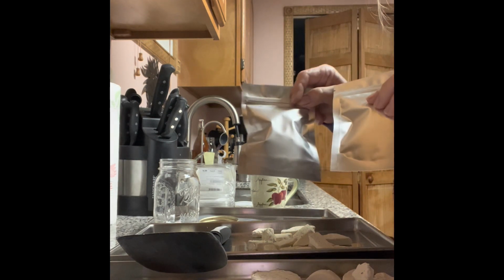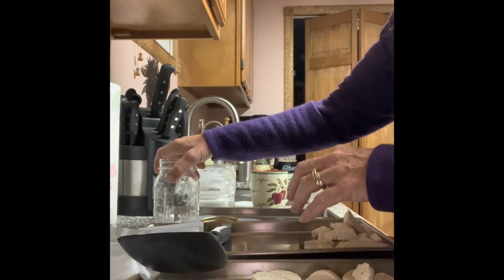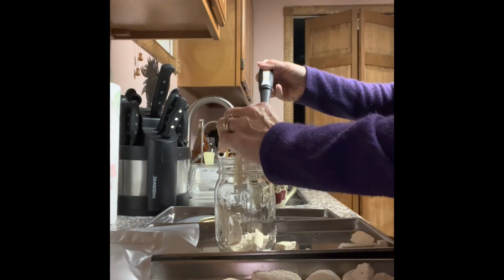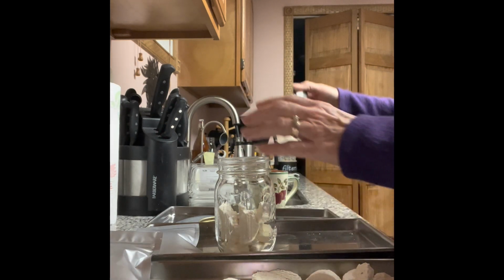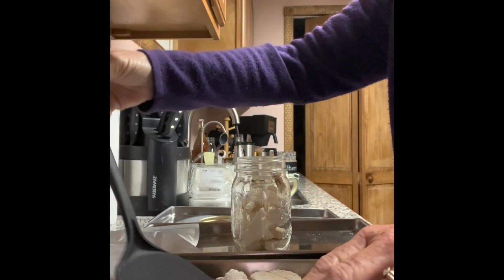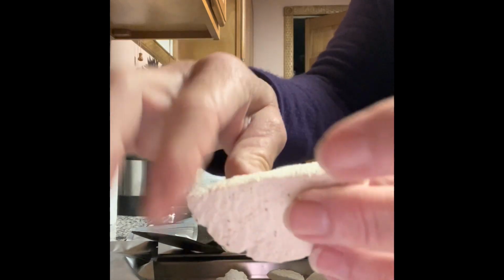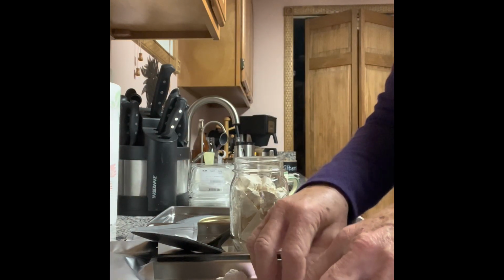Okay, we got 2 of these, and the rest is going in my jar here, which I already have my oxygen absorber in. I could put these in a larger Mylar bag to store them for later use. But I think this will do, I have a tight lid, if it's in a nice mason jar. And, I don't know, we might need a bigger jar. So, I might have to put some in that one little extra bag. But, yeah, let's just see if you can hear. See, it didn't even bother with snapping or anything.